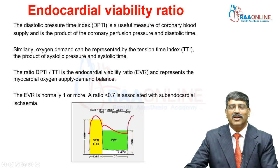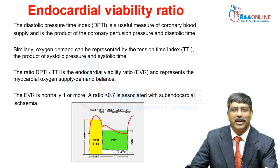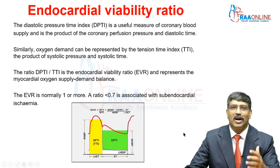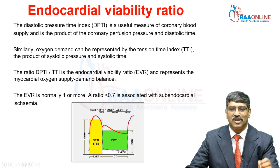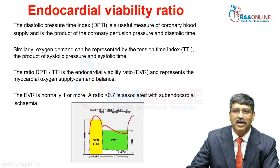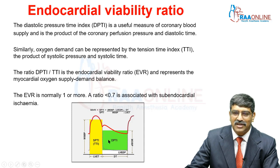And another important concept is the ratio of blood flow to the epicardium to the endocardium, which is called the endocardial viability ratio. If the ratio is less than 0.7, it is associated with subendocardial ischemia. Here you have two terminologies. One is the tension time index, another one is the diastolic pressure time index. The diastolic pressure time index is nothing but your diastolic time into the coronary perfusion pressure, which is the diastolic pressure minus the left ventricular end diastolic pressure.